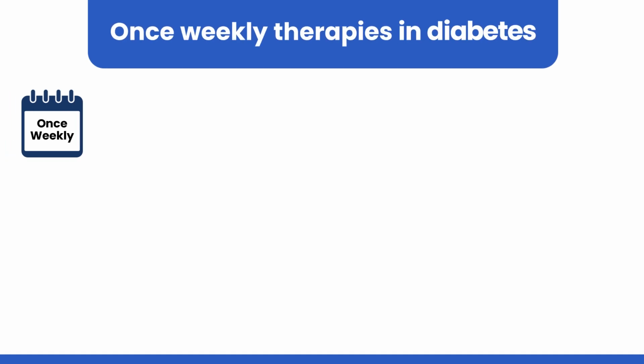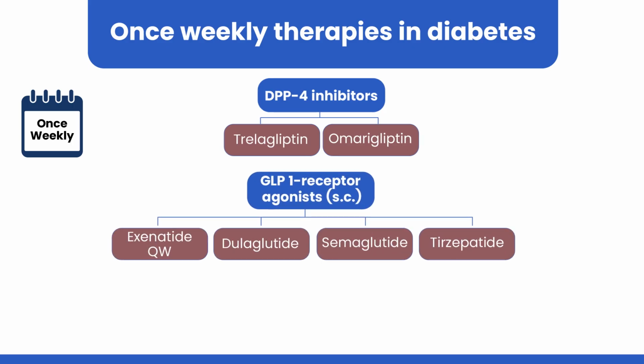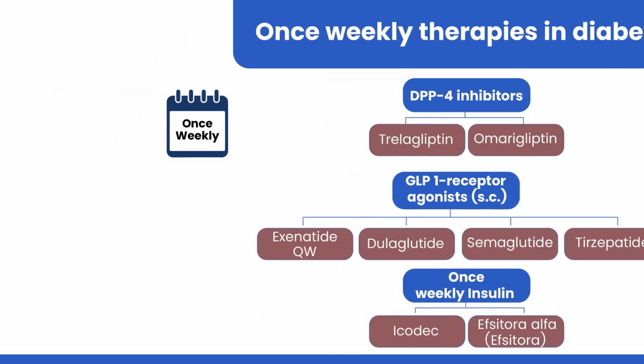Let's explore the various once-weekly therapies available for diabetes management. These include DPP-4 inhibitors like Trelagliptin, GLP-1 receptor agonists like semaglutide, and once-weekly insulin options like icodec.